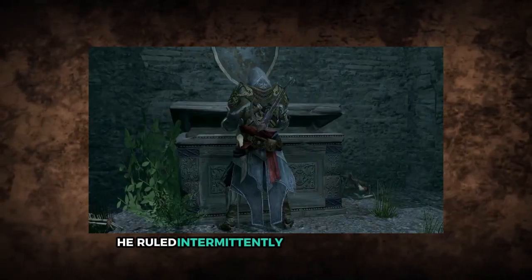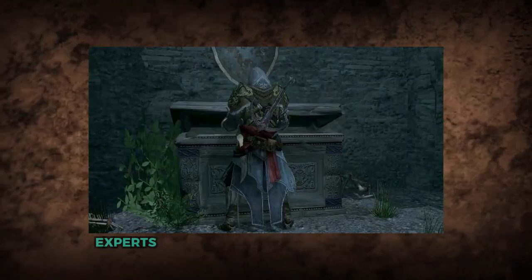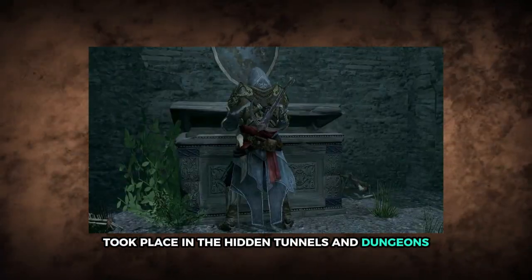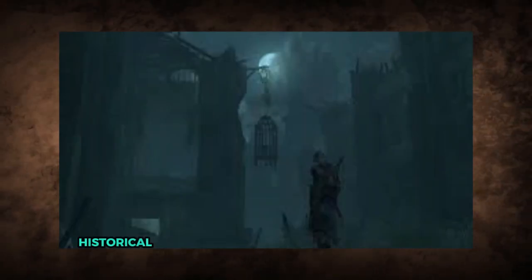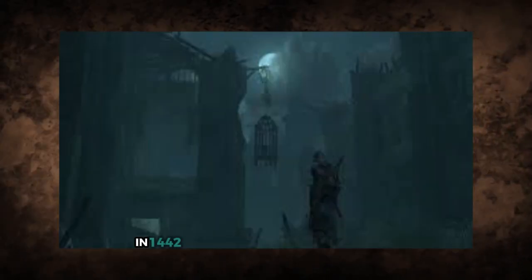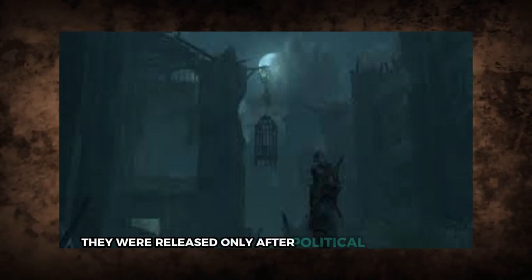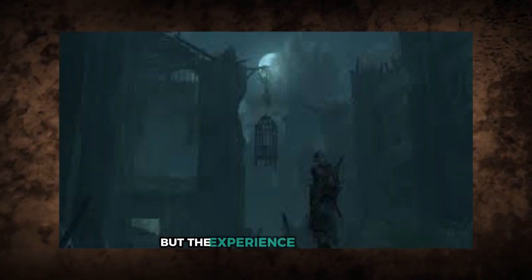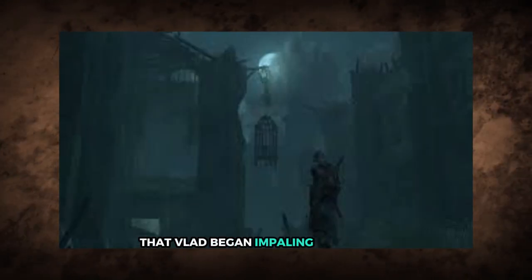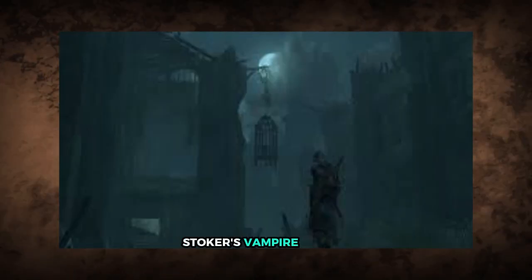He ruled intermittently in the 15th century and spent considerable time imprisoned. Experts now believe one of those imprisonments took place in the hidden tunnels and dungeons beneath Tokat Castle. Historical records suggest that Vlad and his brother were captured by the Ottomans in 1442 following their father's death. They were released only after political negotiations, but the experience left a mark. It was after this imprisonment that Vlad began impaling his enemies, earning the brutal reputation that inspired Stoker's vampire legend.